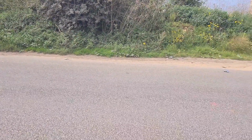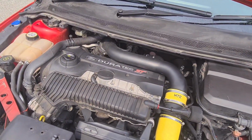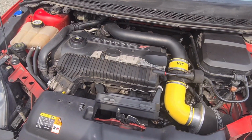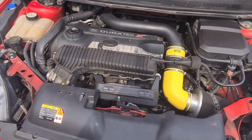Again, we're looking at this now. Again, the Duratec ST engine, which is, again, Volvo derived. It is, yeah. So it's a 2.5 litre Volvo 5-cylinder ST engine. Yeah.